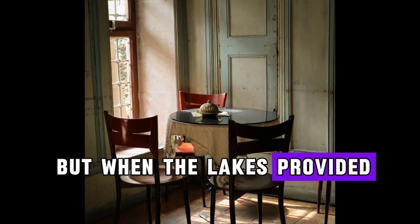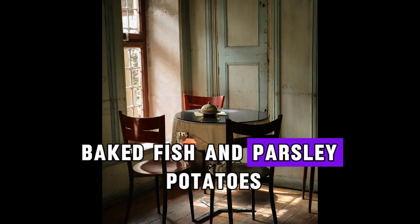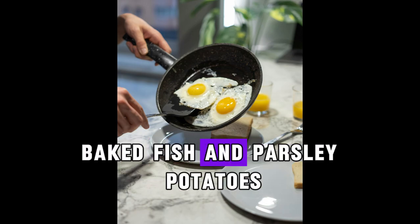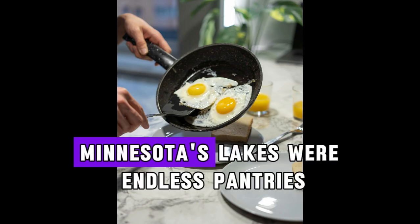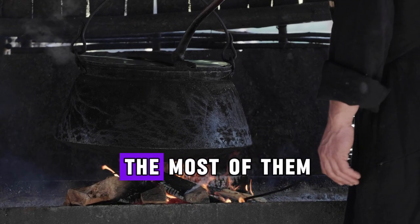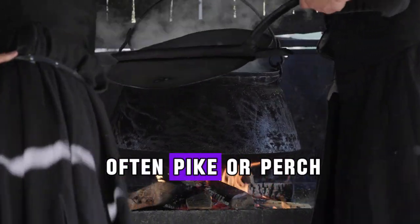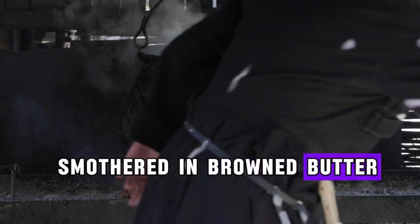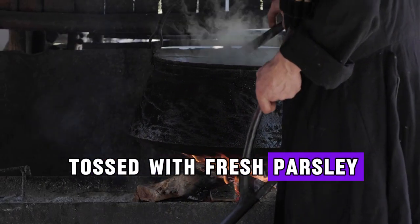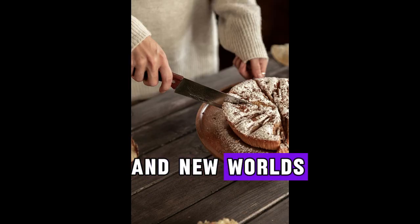But when the lakes provided, families upgraded supper with browned butter-baked fish and parsley potatoes. 18. Browned butter-baked fish and parsley potatoes. Minnesota's lakes were endless pantries, and Swedish immigrants knew how to make the most of them. One favorite dish was baked lakefish, often pike or perch, smothered in browned butter and served alongside boiled potatoes tossed with fresh parsley. Simple, yes, but it carried the taste of both old and new worlds.